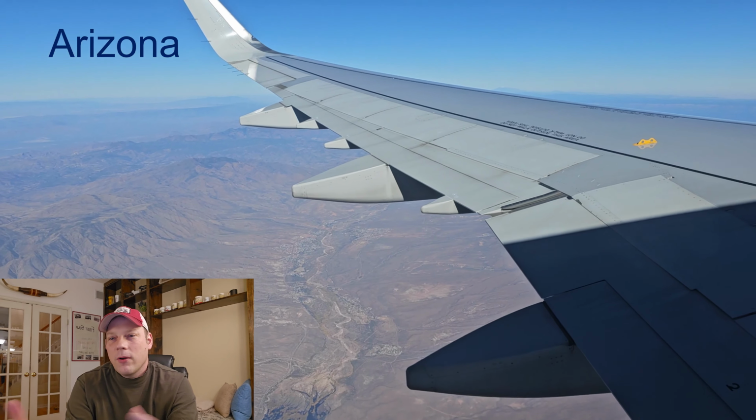It was clear on both ends of the flight, but in the middle of the flight it was a little overcast down below. So I didn't exactly get clear shots of all the states, but the first few, as you can see, Arizona, New Mexico, Texas, it was pretty clear.